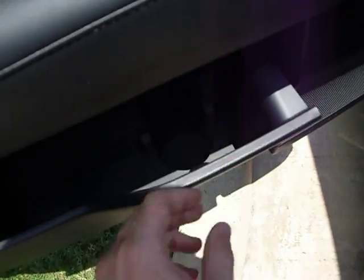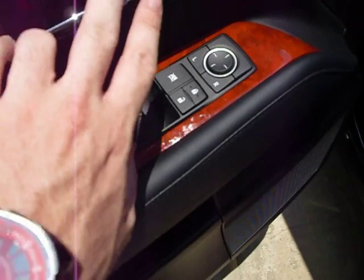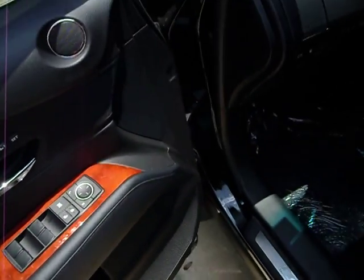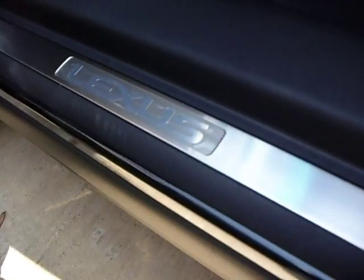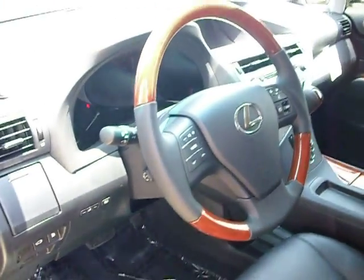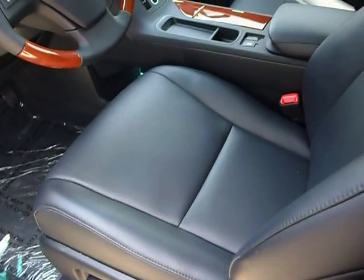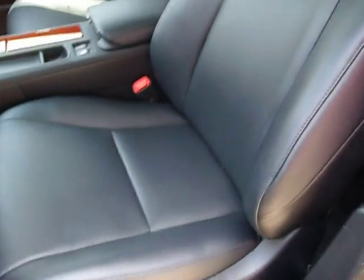Got a little storage compartment in there with a drink holder. You have power door locks, power windows, 3 settings for seat memory, as well as power mirrors. Pretty much power everything else. This car has the black leather interior with room for 5.